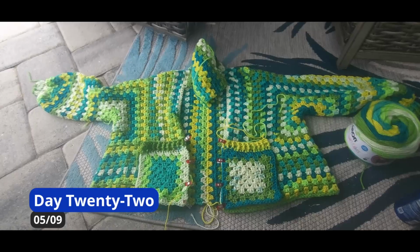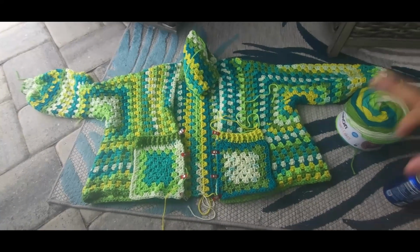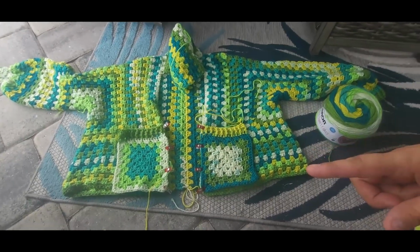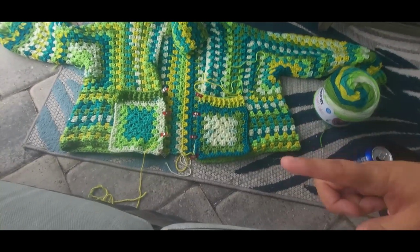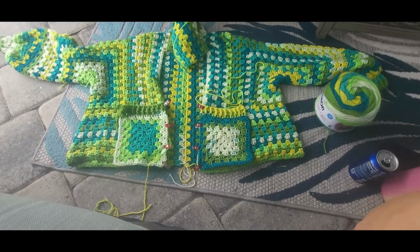I apologize if you can hear the neighbor's new roof being installed. So last night I finished both these pockets, and I'm now going to start adding length to the cardigan, and as I do that, I will attach the bottom of the pockets as well.